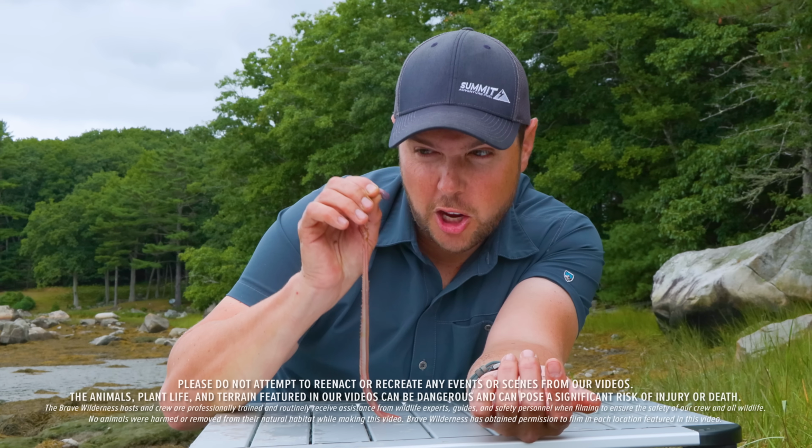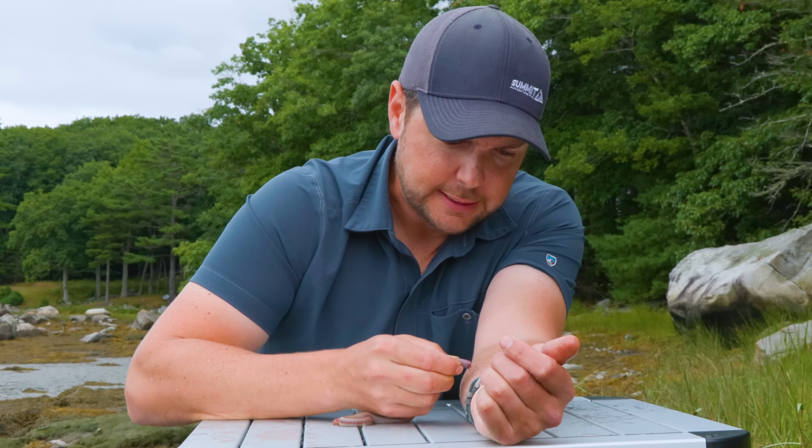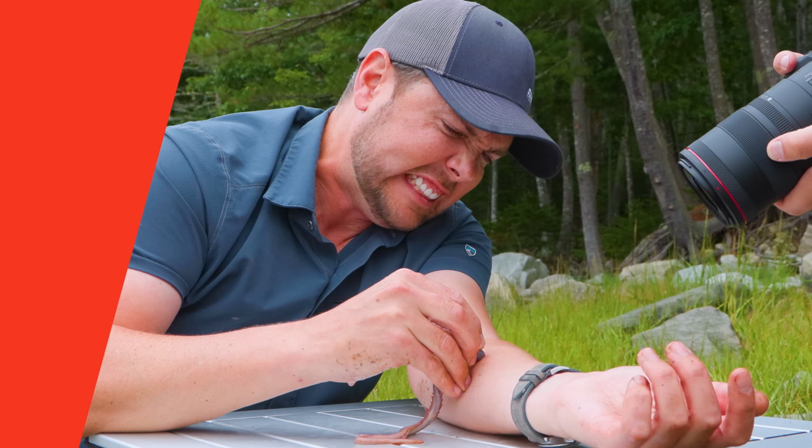I'm about to enter the bite zone with the venomous bloodworm on 3. 1, 2, 3.